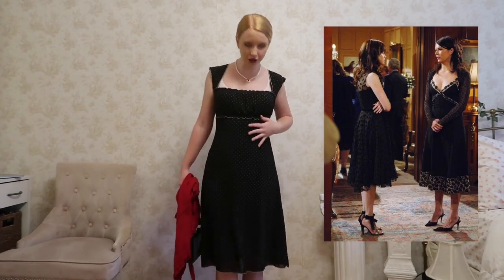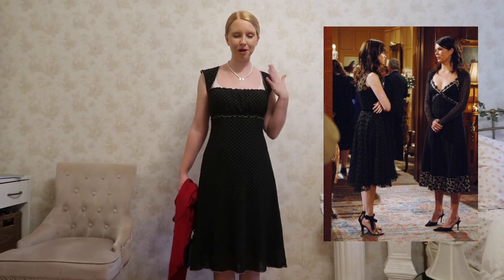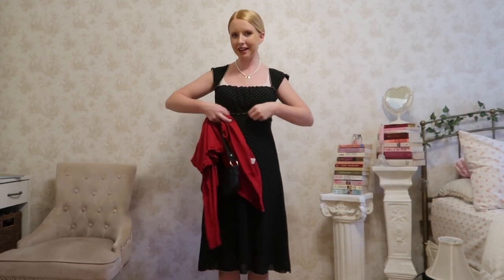I feel like this would be a classic date night look for her. This dress that I'm wearing is vintage from the early 2000s. It was my mom's. I wear this one all the time. It's one of my favorite dresses in my wardrobe, but it has this empire waist and it's a midi length, which is definitely most of her dressed up dresses. Both her and Rory have an empire waist and are a midi length as well.